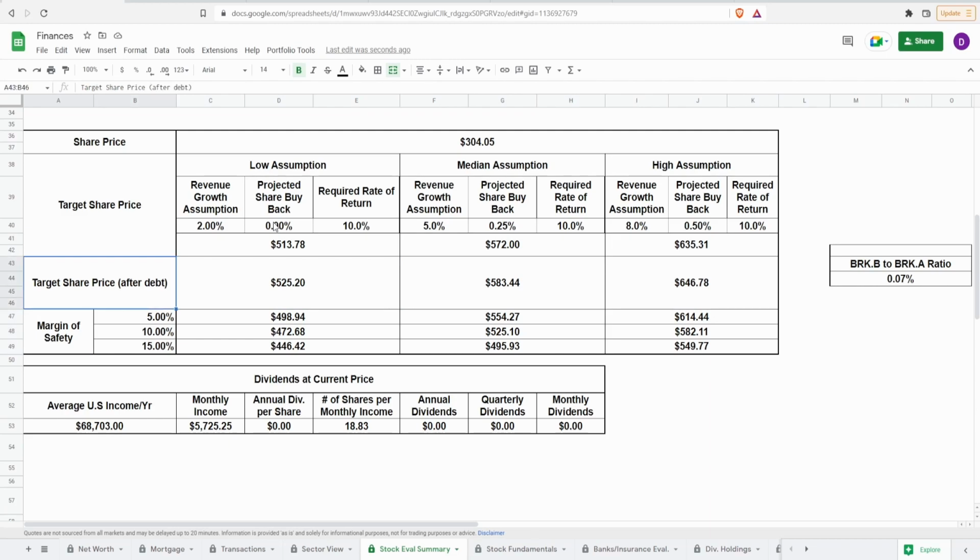The way we do this is we take the cash equivalents and we add the net debt. If they have more debt than cash, this number comes down. If they have more cash than debt, then this number comes up. So you can see it does come all the way up to $525.20 for the low assumption. For the medium assumption, it is $583.44.